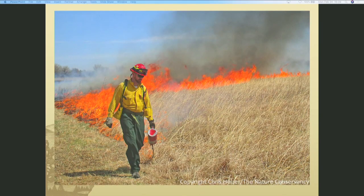Anyway, this is the tool we need to do all this. We need to get cordgrass. But this is the tool that's going to efficiently keep the woody vegetation at bay, because we'll never be able to bring back the hydrology.